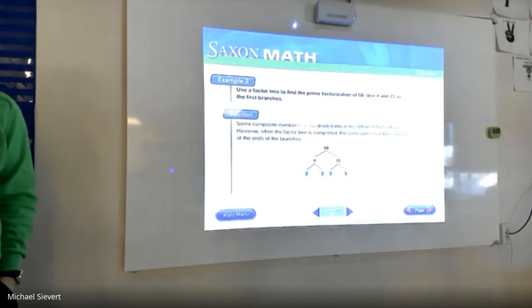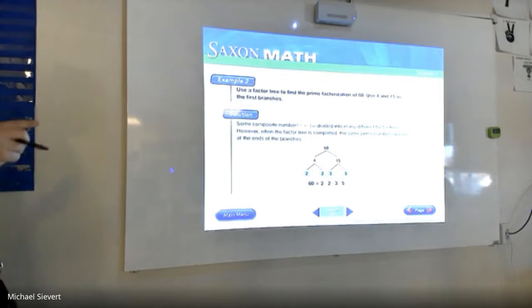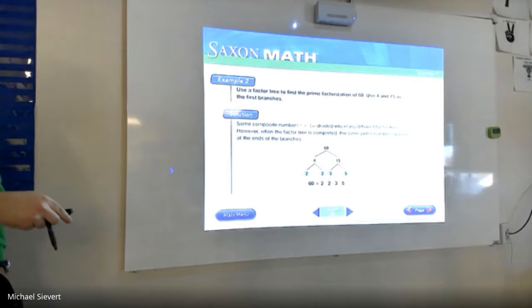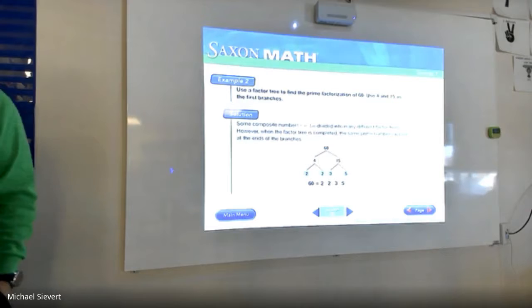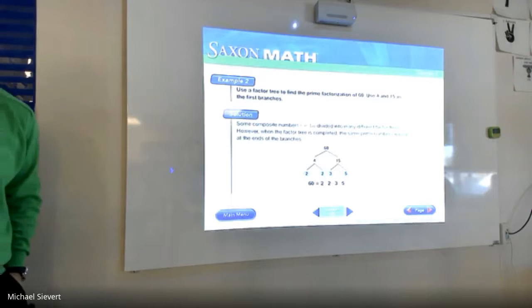How do you think we're going to write your answers? How would you write your answer? Asia? Asia, you are amazing because you are correct. So yeah, this is how you have to write your answer. 60 equals 2 times 2 times 3 times 5. If I don't see this on your exit ticket, it's not right. Because that's how your answer needs to look. I need to know what number you're factorizing and then the prime numbers that you multiply together.